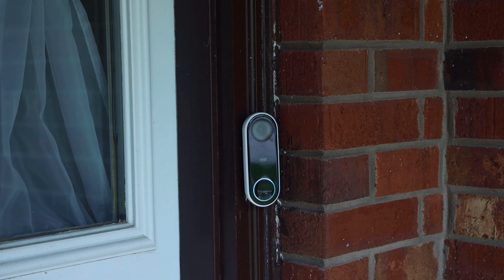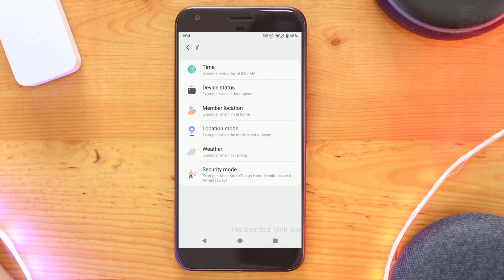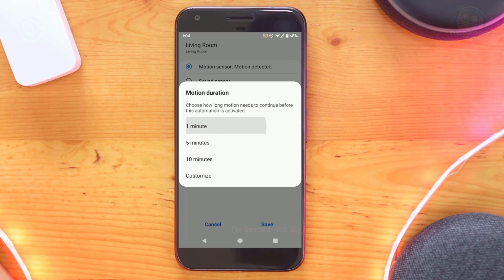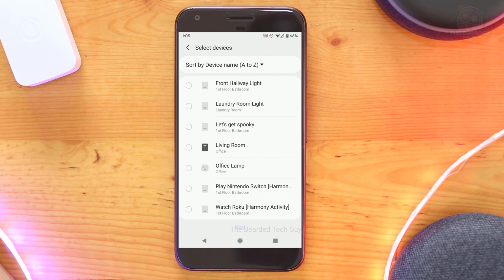Another added bonus is the recently released Works with Google integration with Nest and SmartThings. This allows you to include Nest cameras, doorbells, and thermostats as devices right within SmartThings, and even allows you to include certain aspects of those devices within automations. For example, you can actually use the motion detection on a Nest camera to trigger events within SmartThings. At the time of this recording, the integration does not include the Nest Protect or Nest X EL smart locks.